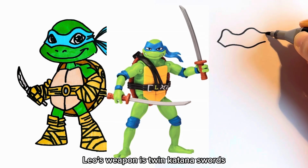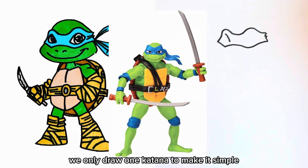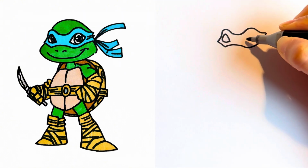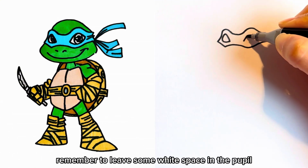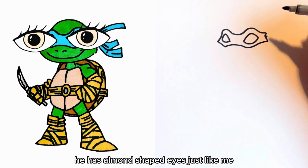Leo's weapon is twin katana swords. In this drawing, we only draw one katana to make it simple. Now let's draw his eyes. Remember to leave some white space in the pupil. He has almond-shaped eyes, just like me.